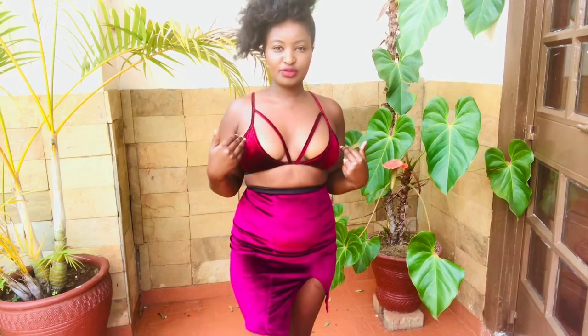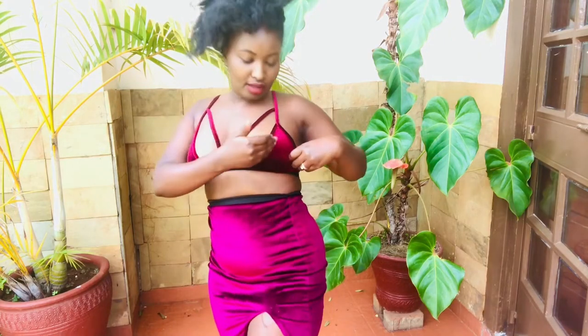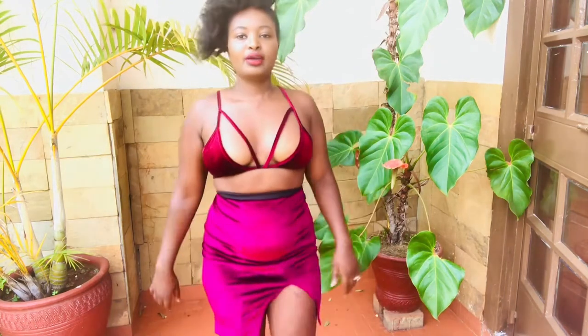So this outfit, it's a two-piece, but as you can see, the colors are different because this is a mix and match outfit. I bought this top differently and this skirt differently, but at the same place. It was quite affordable, so I bought them because they look almost the same, and made them like a two-piece outfit. Yeah, and this is the outcome.